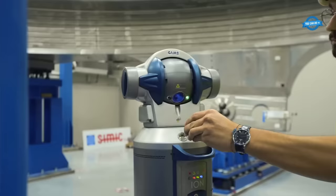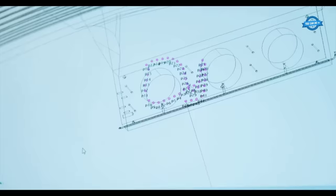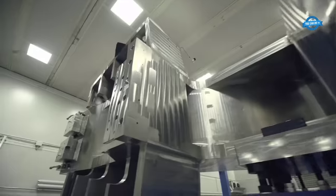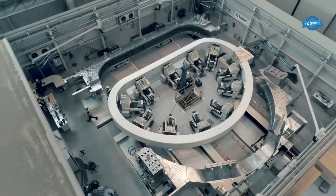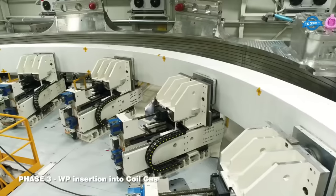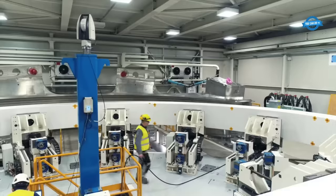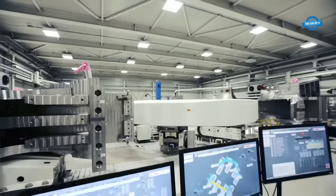The double pancake conductor is then wrapped and electrically insulated using several layers of glass fiber and Kapton tape. The double pancake must then be locked inside the radial plate groove by the cover plates, which are subsequently laser welded by three robots working simultaneously. The total length to be welded is around 1.5 kilometers.